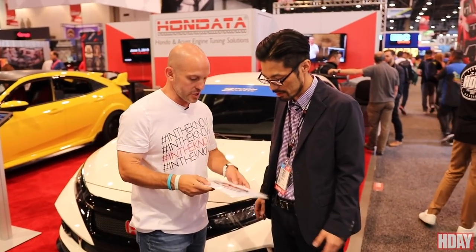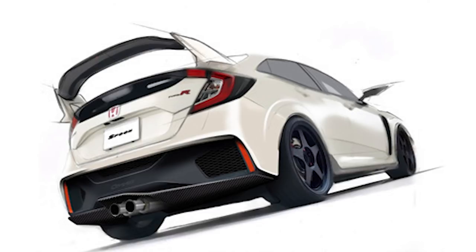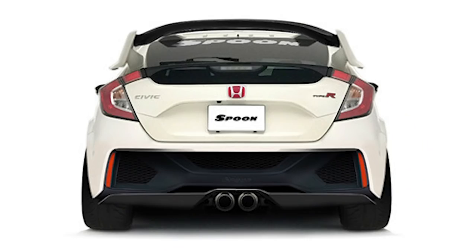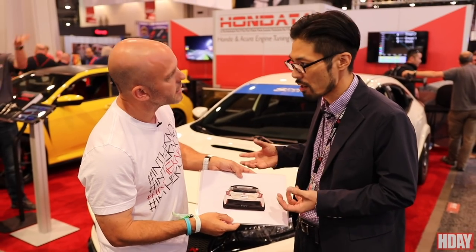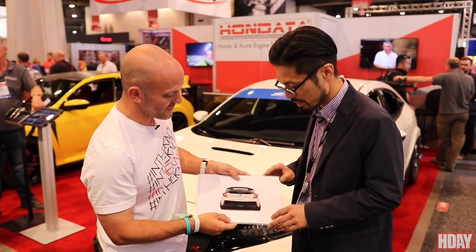What matches the front but isn't on the car is the rear bumper. But we have photos of it, right? This is unreleased, by the way. No one's even seen these yet, so you guys are gonna be the very first people to see the Spoon rear bumper. This thing is gonna be insanely beautiful and again functional. Yes, this hole lets air through the entire area, and less drag. Less drag. Yes. Very, very cool.